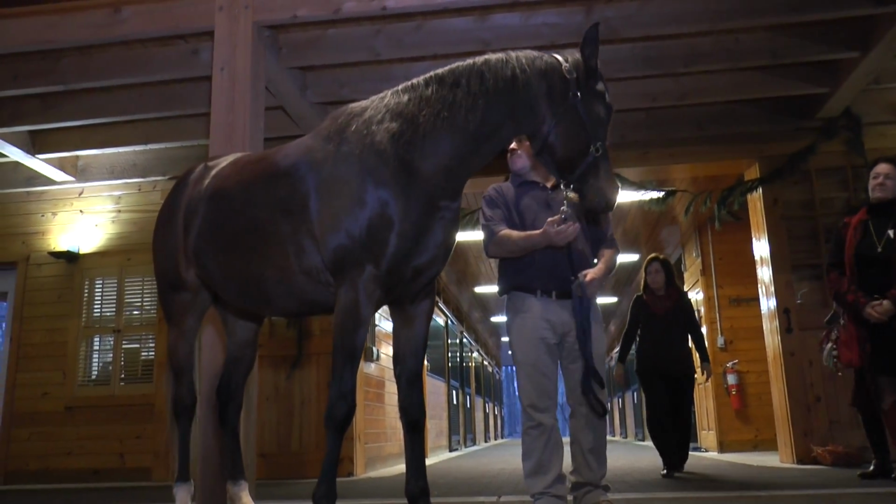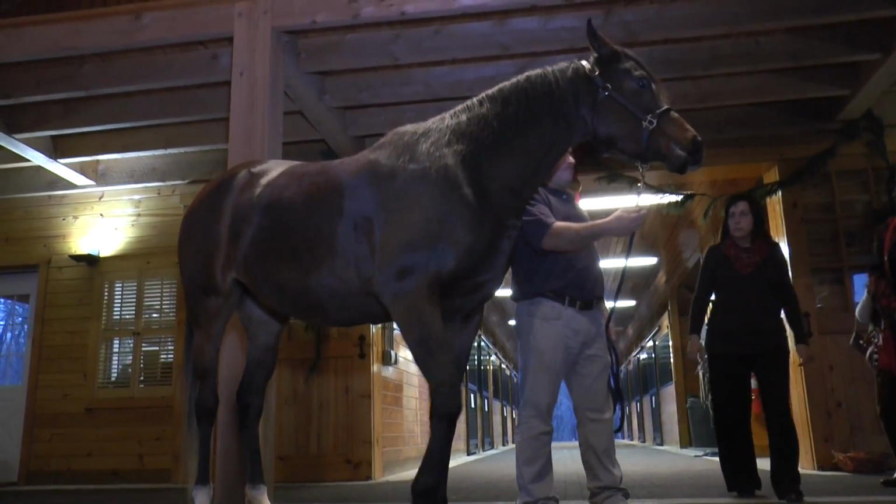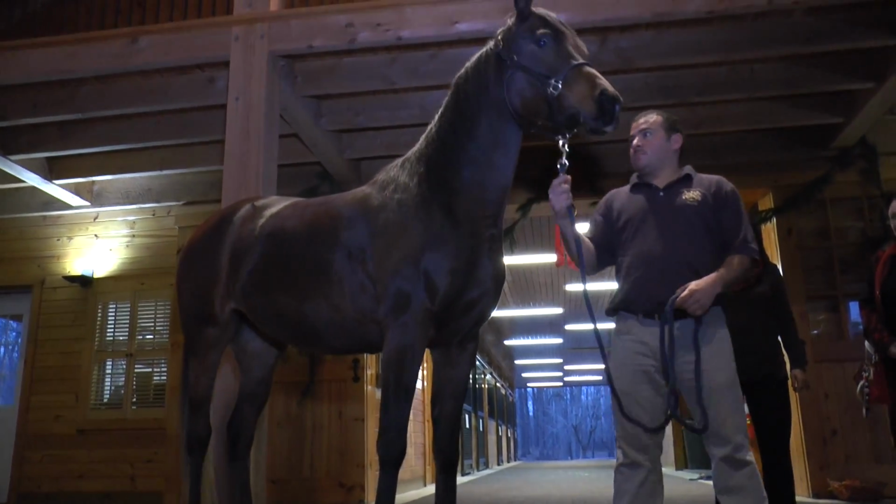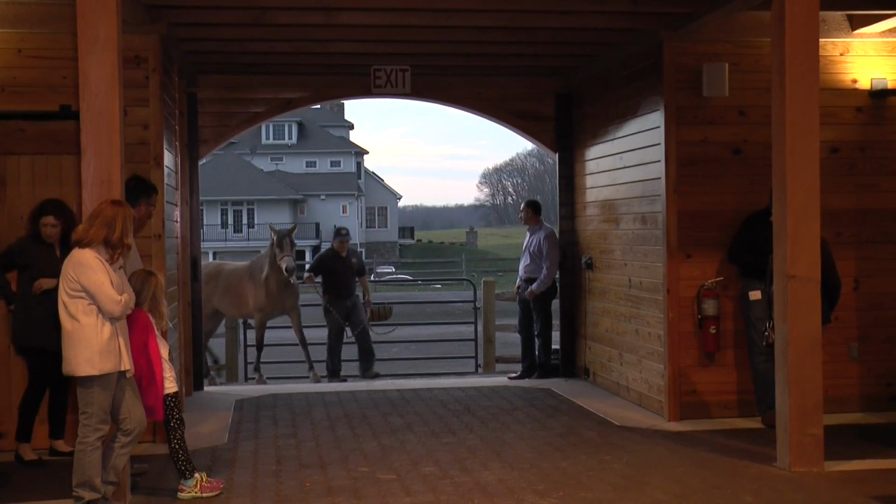So you can see, you just saw her mom. Her mom's a little bit shorter and chunkier. She's stretchier, taller and stretchier. That's Bellavita. This is Aura.